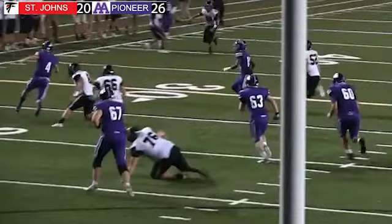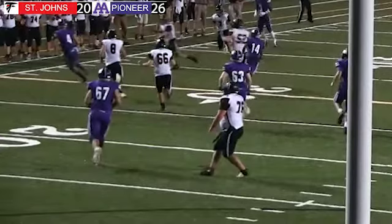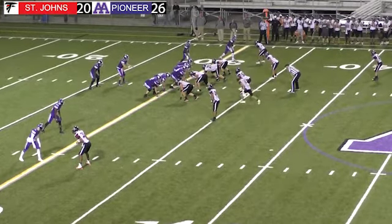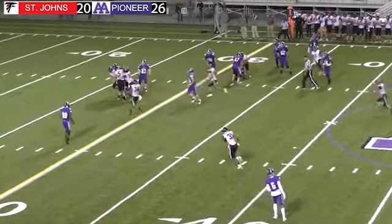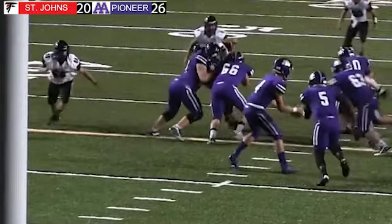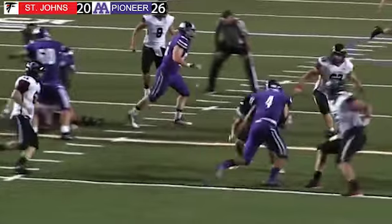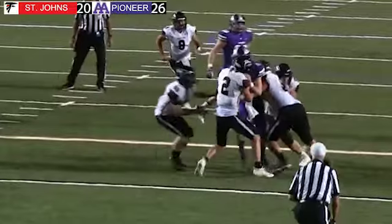Again, Fisher split out wide to the left. Daly in the slot to the left. Peterson Sand wide to the right. Trusty in the slot to the right. Easthope, offset shotgun. Again showing blitz. St. John's is trying to. Easthope rolls to the right, and he is swarmed under by a quartet of St. John's players. That was Zach and Moyer on the tackle. That'll bring up 2nd and 13.